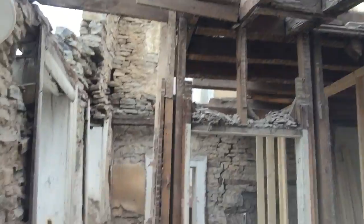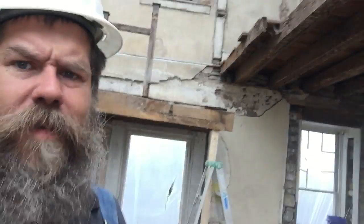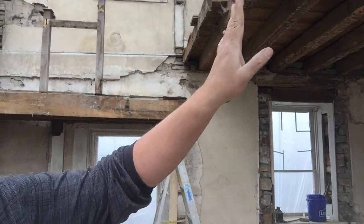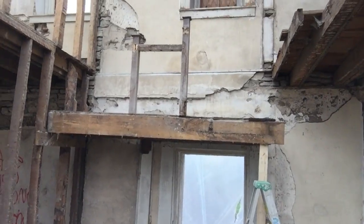So if you notice by looking at the house, it's got these beams going across. That's the way the house was built. It was built with stone walls on either side, and then the wood connecting them. And all the way up at the top, you see they go across, but in the middle they don't go across, where they put the stairs in. And you can see it's covered up right there.